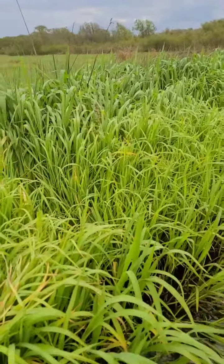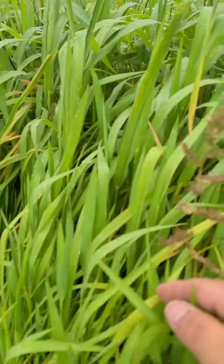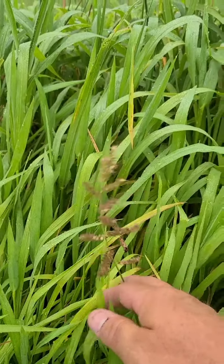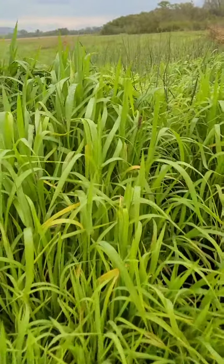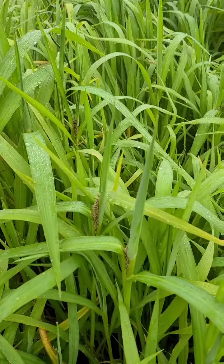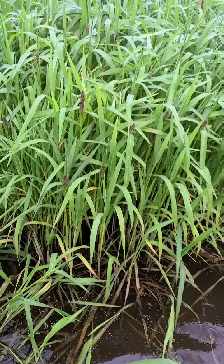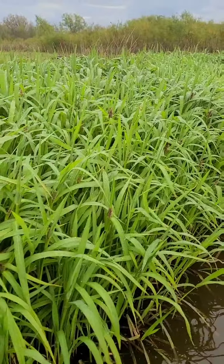So, and there's a bunch of natural stuff. Like this is some sort of a natural deal. It looks like something ducks would eat to me. But then we get in here and you can start to see there's some heads starting to pop up on this millet. So it's probably almost shoulder high. So it's getting there. And man, some of this stuff is really popping.